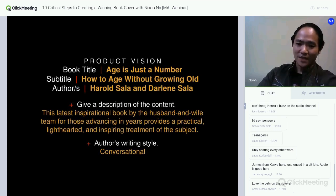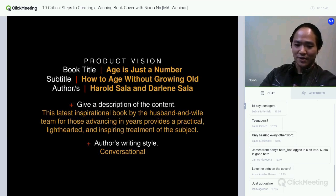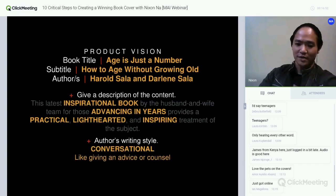So right here, I have an example of a project I worked on last year. The book is titled "Age is Just a Number: How to Age Without Growing Old." It is by the husband and wife team, Harold and Arlene Sala. Now, under the description, these are things that our editor gave me to work on: the description of the book, and also the author's writing style.